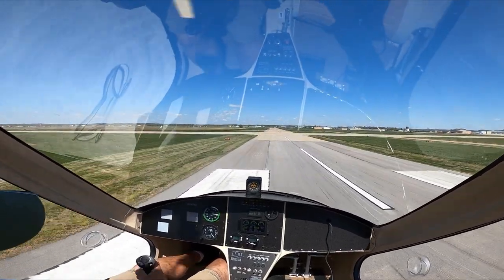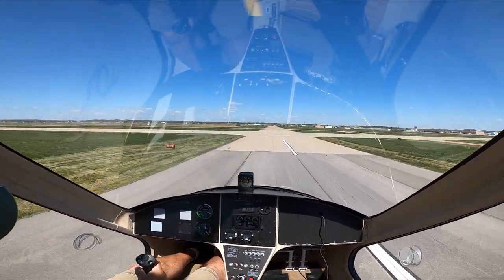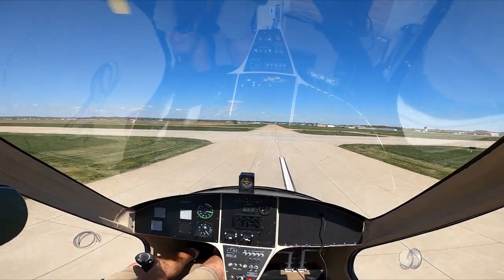Taxi down there for the runway. 3 Papa Sierra, procedures requested. Taxi to parking, monitor this frequency. Yeah, we'll do the parking, 3 Papa Sierra.